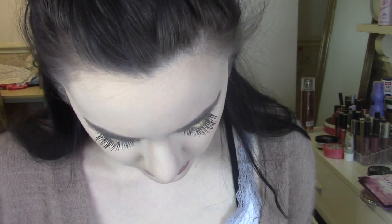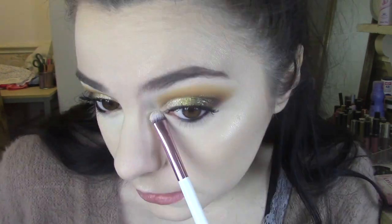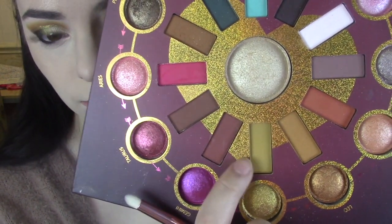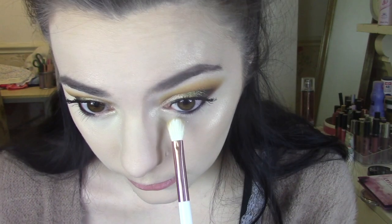I'm going to use the 226 smudger, and I'm just going to put the highlight shade from the BH Cosmetics palette in my inner corner here. I'm going to use this shade that I started with on the 227 Luxe Soft Definer. And I'm just running that under the lower lash line.